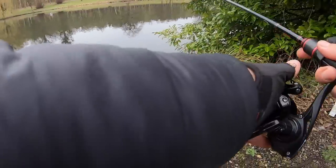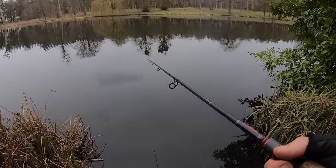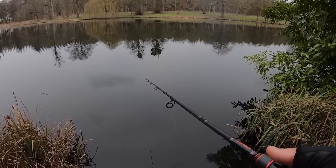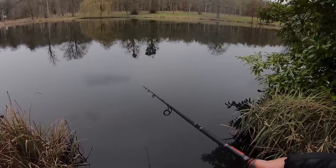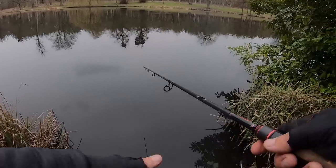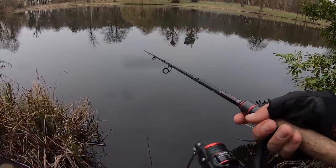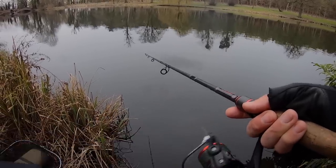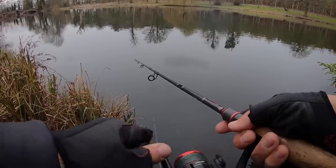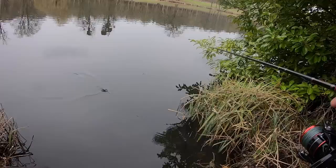So it doesn't cast as nice as some of the lures. Maybe on the right rod it would. This rod's slightly undergunned, but it certainly makes up for that with its action in the water, which is just absolutely incredible, even on just a straight retrieve. God, I can feel it going from side to side. Absolutely incredible. Look at that action. It is absolutely insane, the action on this lure. Never seen anything like it.